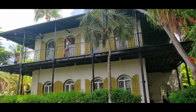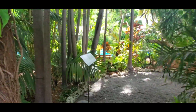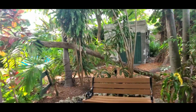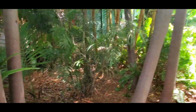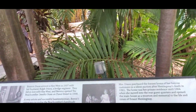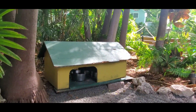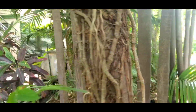You can see the house here. We're just going to follow the pea gravel around the corner. Nice little gardening paths through here. Could you imagine him sitting here getting inspiration. And that is actually a cat box right there, which is really neat. So again, there are around 54 cats on the property, half of which have extra digits.